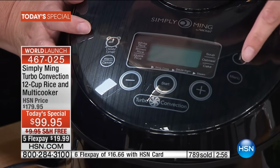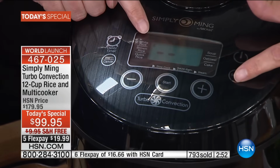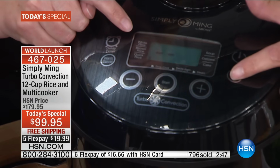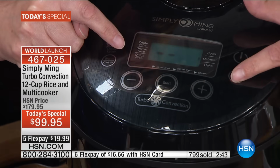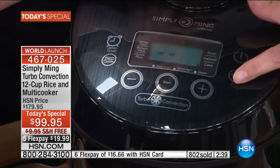What do you got there? I wanted to take you on a little tour. Okay, perfect. So I want to show you the functions and everything. Right here on the top is just the on-off. You start with power, and then you've got your menu to go through, and it scrolls through, and it's written right on here, so it's nothing that you have to remember. Here we have white rice, brown rice, the quick rice, and then over here the soup, oatmeal, and cake functions.